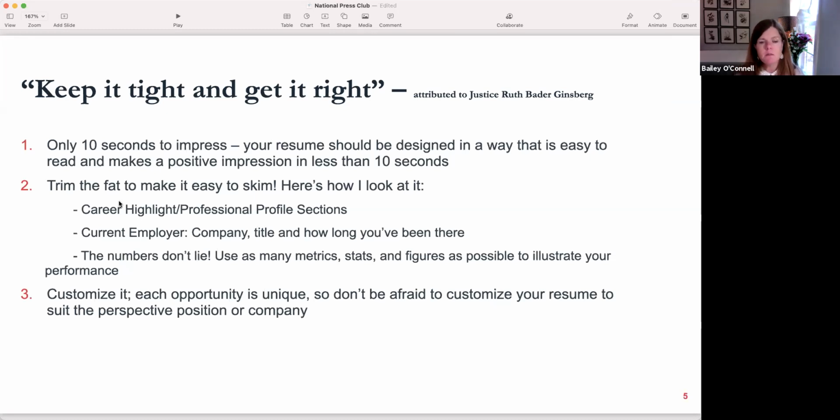I say that because just like we as individuals are unique and we have our own nuances and outside experiences that might parlay well into our real world work, each opportunity is unique. So don't be afraid to customize your resume to suit what that position is looking for. I'm always asking candidates, give me 3 points based on what our client is looking for as to how your experience and your knowledge would relate to this role.